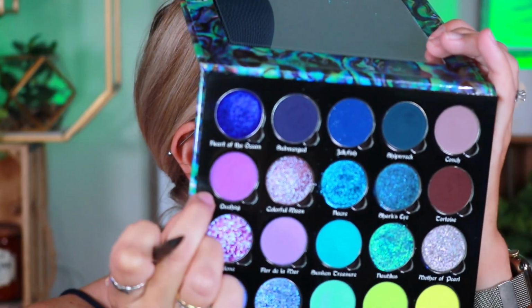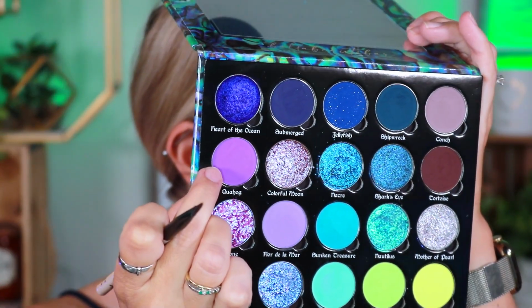Okay, so I think we're going to start off with this shade right here called, I don't even know what this is. Oh, what is this name? Quahog? I have no idea what that is. We're going to go ahead and put that into our crease shade right here.